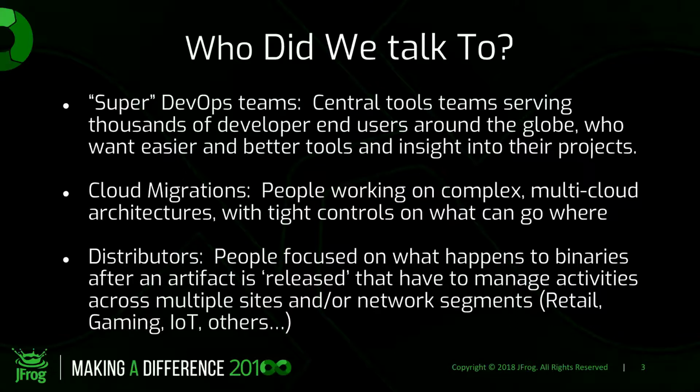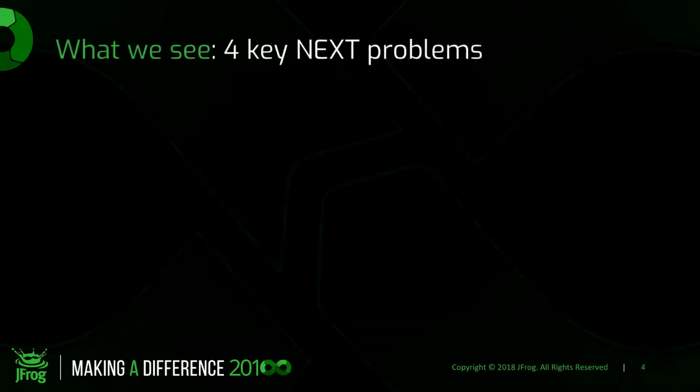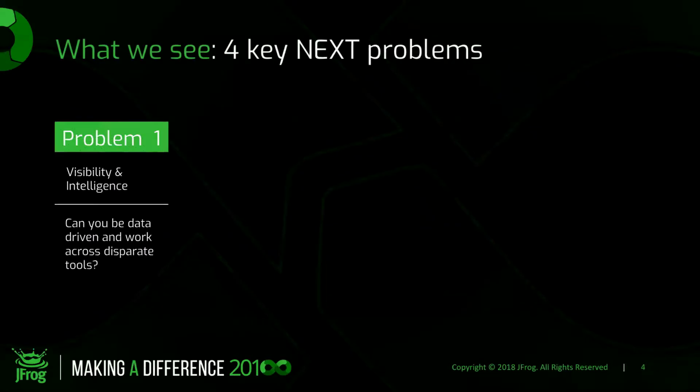And as we spoke to these customers, we identified 4 key problems that we want to solve. And hopefully you recognize these problems as problems you may have as well. So first, we have the question of visibility and intelligence. Can you be data-driven in DevOps processes? Can you get data from multiple tools?